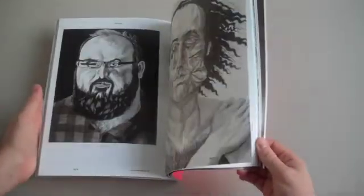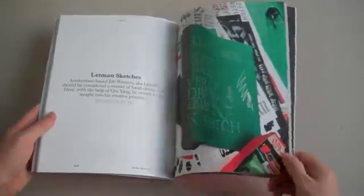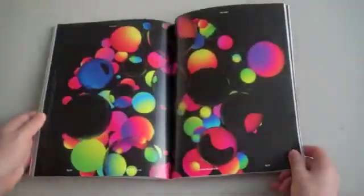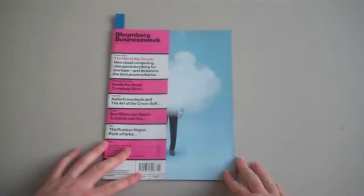I found this one less interesting than previous issues. An article about rat traps didn't really do it for me. But there's always something cool in there, like the Letman sketches, which are really awesome, and it's really nice to see someone's work displayed in such a random ad hoc manner. I thought that was really cool. It's nice that they cover so much ground that you're going to find something exciting. You don't have to be excited by everything, but there's so much in there that you're going to find something interesting.